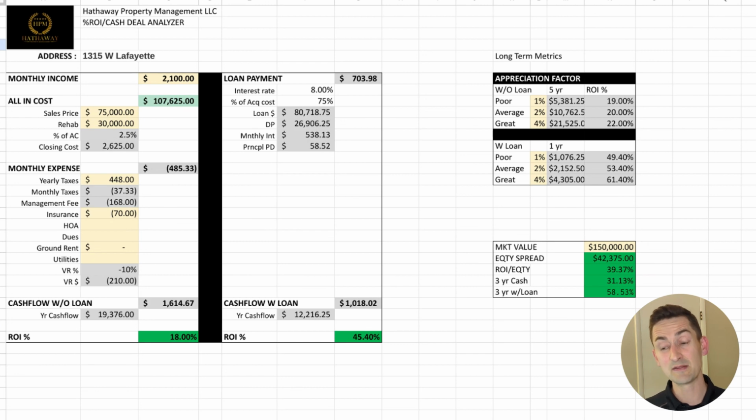A lot of times this is a red flag that shows the area is a little bit rough, and so you want to dig into that a little bit more. This is where it gets even sweeter. If I did a 30-year fixed loan at 8%, it would cash flow about $1,018 or 45% return. So that is humongous. It shows that once you have a little bit of cash flow, if you use leverage on top of that, you can just quadruple your returns. So I was super excited that I got it.